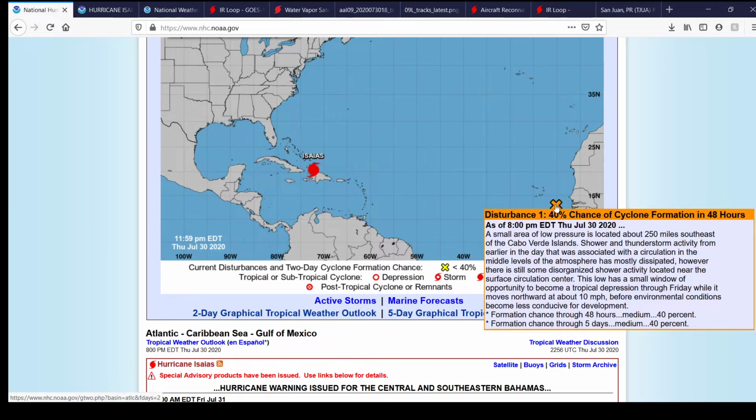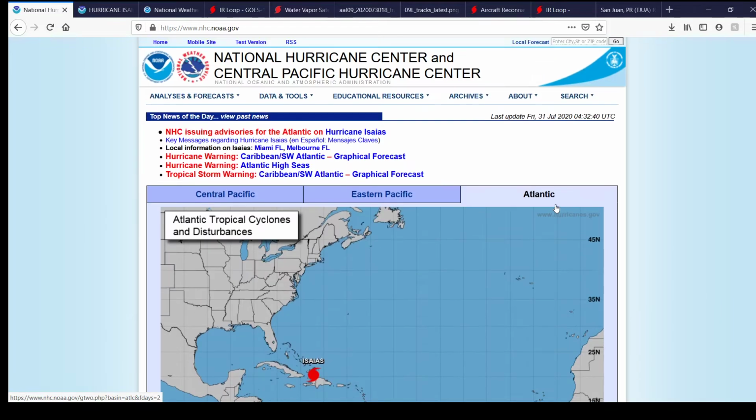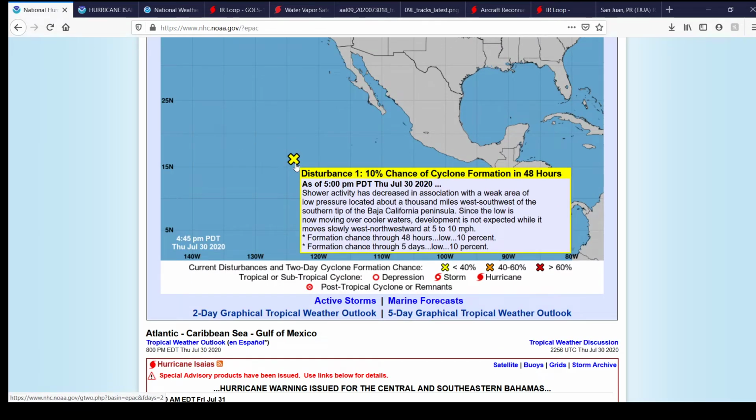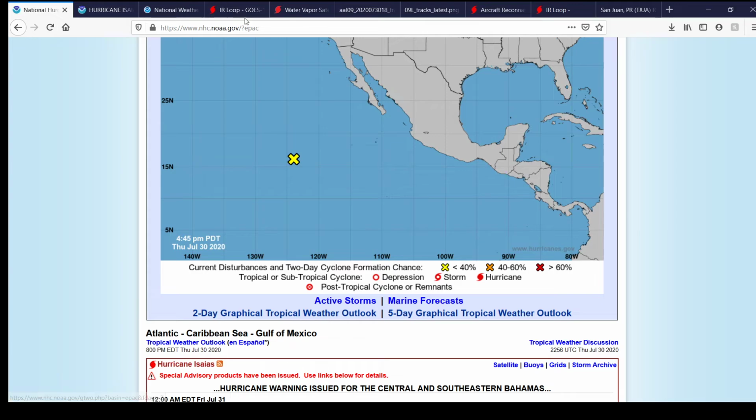But in terms of other areas of interest, we have 93L out in the far eastern Atlantic, just southeast of the Cape Verde Islands. It was at a 50% chance of formation earlier. Now they pushed it back down to a 40% chance of formation. You can read that text there. You can see the development chance through the next 48 hours to 5 days is a 40% chance of forming. And in the Eastern Pacific, we also have another area of interest here. It was at 20% earlier, but now it's back down to 10% throughout the next 48 hours and next 5 days, as you can see.